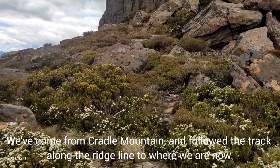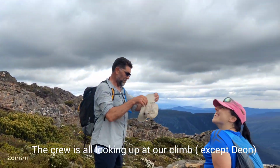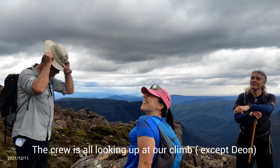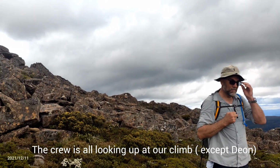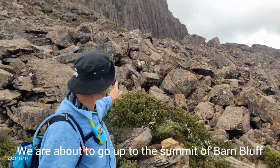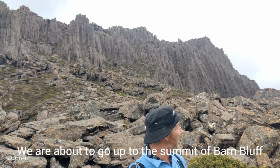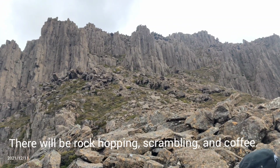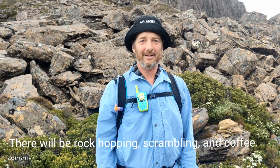And as you can see, the guys over here are all looking up at something in particular. And there they are, except for Dion, who really doesn't give a rat's ass because he's in his hat. What they're actually looking at is where the walking stops and the climb starts, because we're about to go up that. That is the top of Barn Bluff. And to get on top of that, we need to basically go rock hopping for a while and then scramble for a bit and then get around the back. And more importantly, at the end of it all, have a cup of coffee. Let's go.